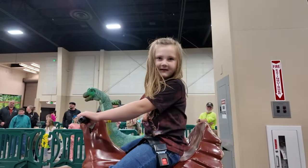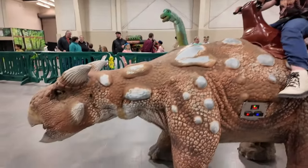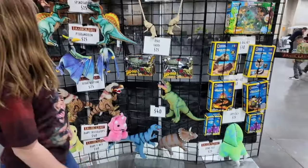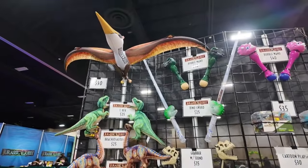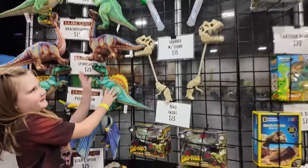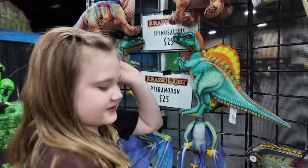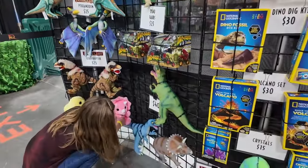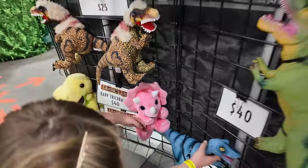What kind of dinosaur is this? Do you remember? No. Do any of you know what kind of dinosaur this is? Alice is checking the collectibles. This one has been my favorite so far. That one? Yeah. I like Spinosauruses. Spinosauruses, nice. This one has been my second favorite. Oh, that's so cute, little baby Triceratops.